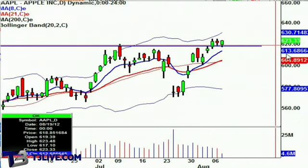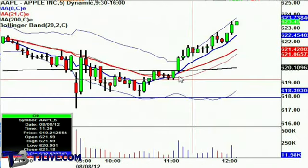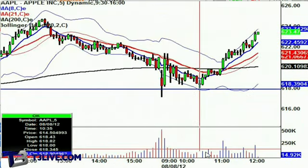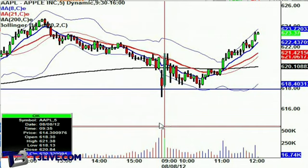Obviously, traders are very much on the lookout for higher prices here in Apple. This morning, we saw some selling. It's turned into buying through lunch. Not surprising, as these stocks are in very good bullish-looking patterns, and traders are looking to accumulate these things.